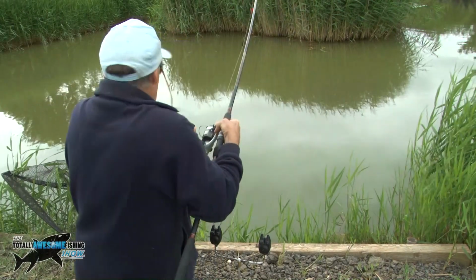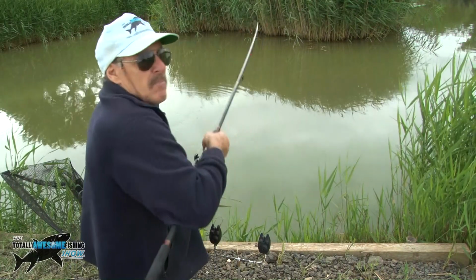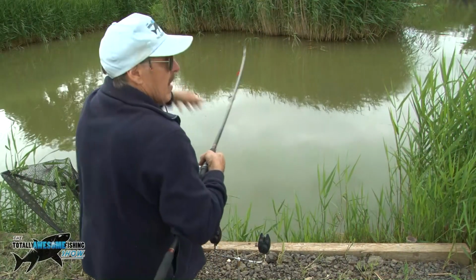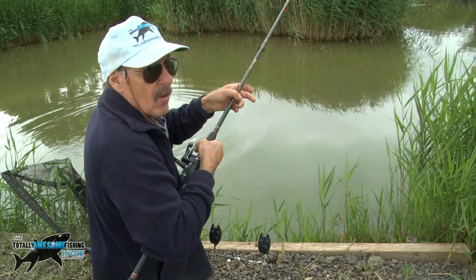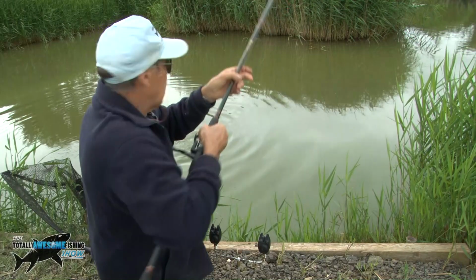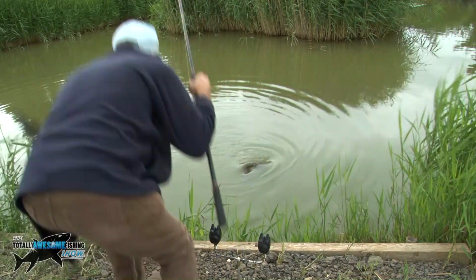Tell you what's really going well. I don't think it's a big fish, but it's going well. I had one that absolutely buttered me. Wham! I just looked round, rod pulled up over, and the second one I cast out, reached down to pick the bobbin up, and the rod nearly took out the rest. I missed both of them. Yeah, it's not a big fish, but good snapper.